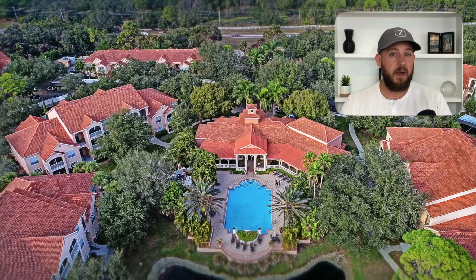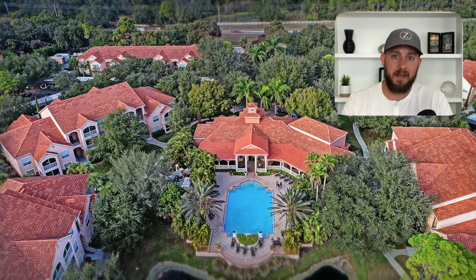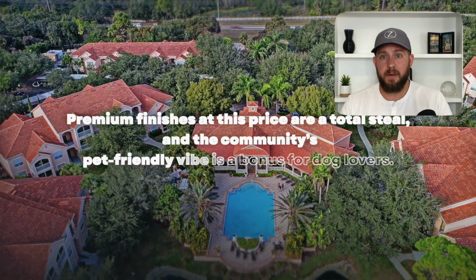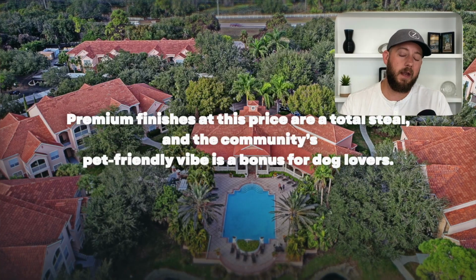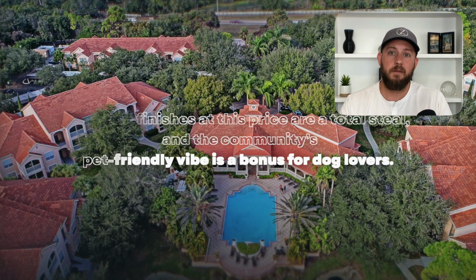You're right across from the shops on 41, just 15 minutes from Siesta Key. The HOA is $500 to $700 a month, covering all of the upkeep. The rental demand here is pretty high, great for investors. And here's the scoop. Those premium finishes at this price are a great deal. And the community's pet-friendly vibe is a bonus for dog lovers.